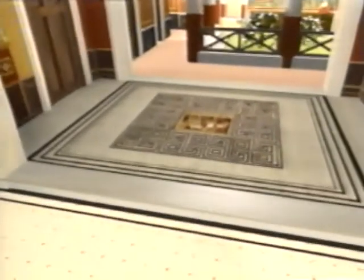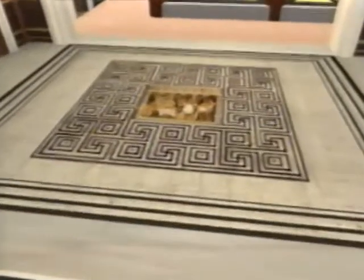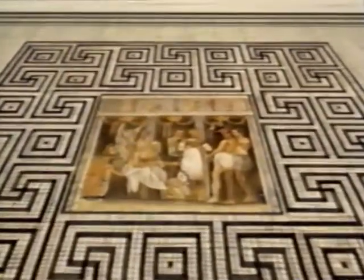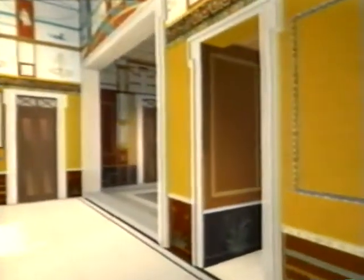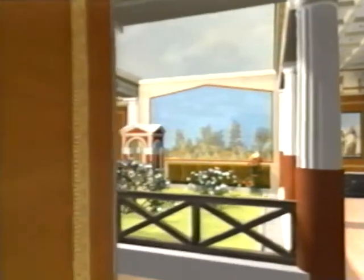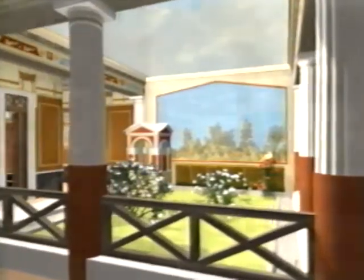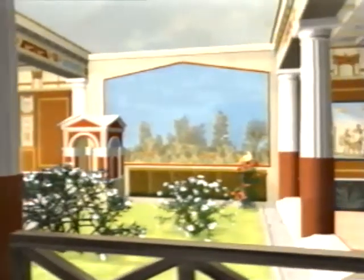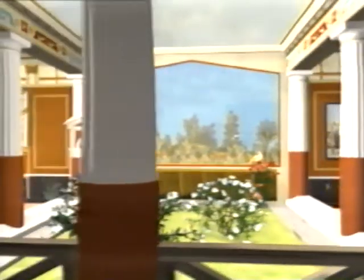On the floor of the tablinium, we see the fine mosaic of the old tragic poet among the actors before the play. Onto the little concealed garden open the triclinium for meals and the little chambers full of treasures where the family and their guests would sleep.